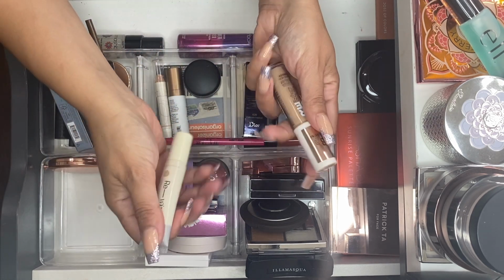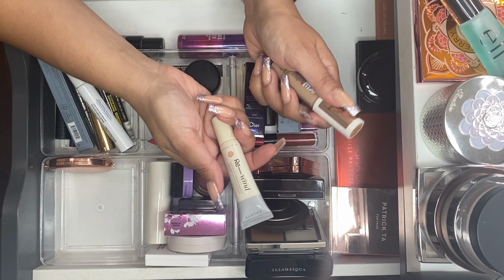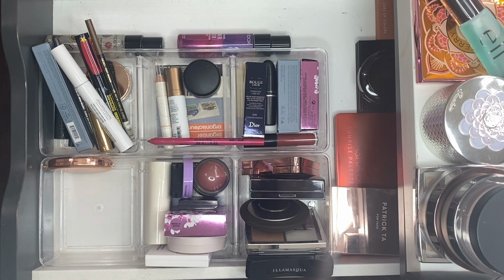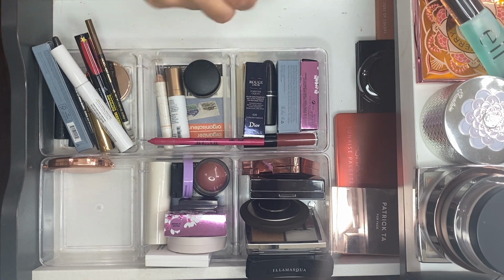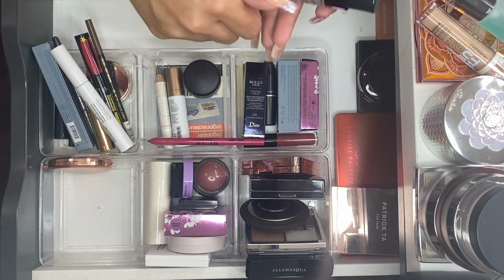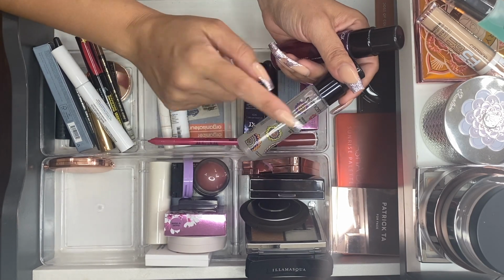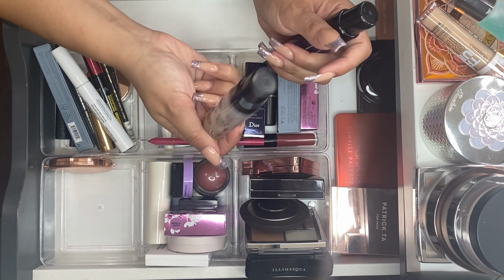The other two concealers, I had the Catrice True Skin Concealer, and then I had Hailey's Rewind. Both of these I do enjoy. For setting sprays, I had Smashbox Primer Water. It's actually Primer Water. And then in here is the Essence Stay Matte Fixing Spray.